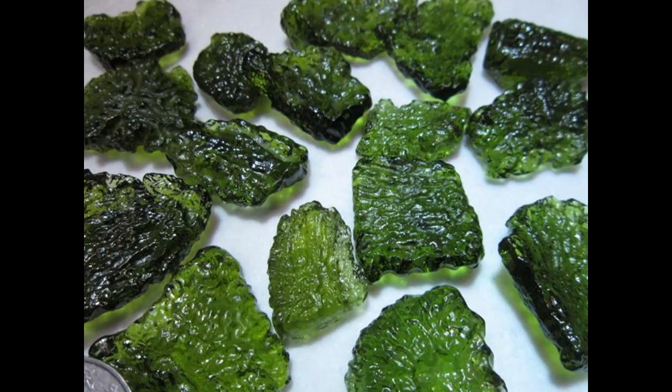Let's start with the Vltavin stone, named after the Vltava River, which is found only on the territory of the southern Czech Republic. It is usually green in color, but brown and black specimens are found, though very rare. Vltavin is a very popular souvenir from the Czech Republic, and various jewelry is made from it: earrings, rings, pendants, and so forth.